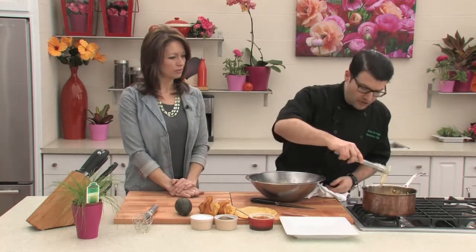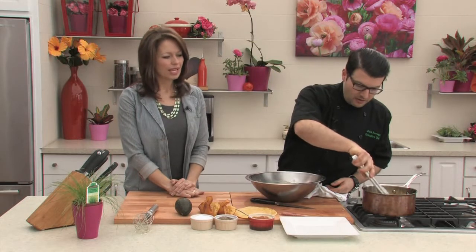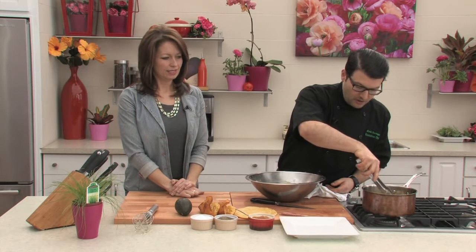So it's better to err on the side of caution and make sure it's cooked. Yeah, make sure it's cooked. Definitely. And of course, you're looking for the freshest fish that you can find, and you talk to the people at the fish counter at the grocery store. That's key.